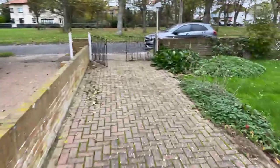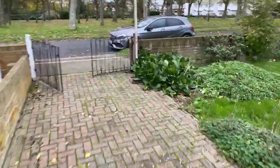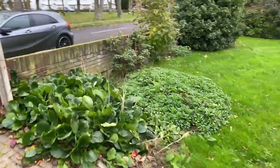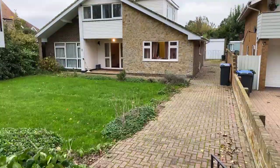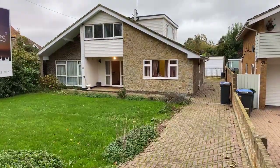And then to view this property, I do suggest viewing this one. It is one that needs to be viewed to really see how you can live in this one, because I think every single person could see themselves living here, being the location and the scope of potential the property has.